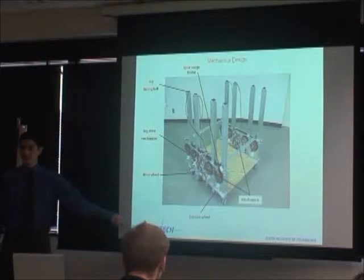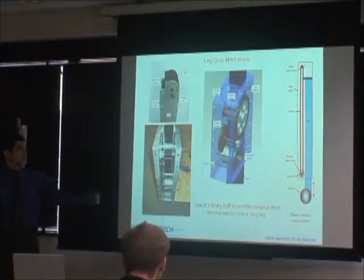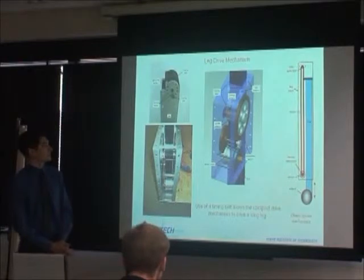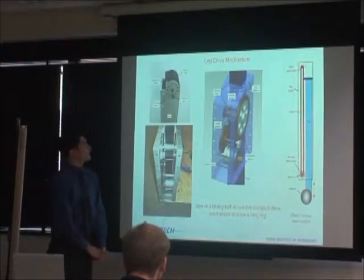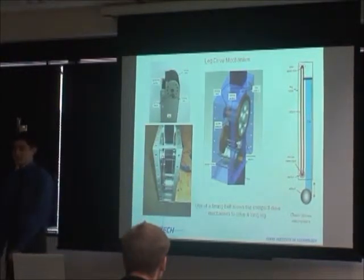This is the mechanical design of the vehicle. I'll just go right into explaining it. This is the leg drive mechanism. There are 8 of these to drive the 8 legs that are attached to the vehicle. And it uses a timing belt drive mechanism. The advantage of this is that you can have a small, compact drive mechanism that can drive a leg of any length.